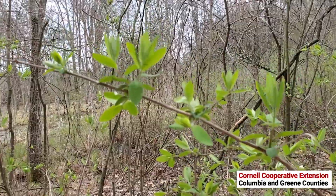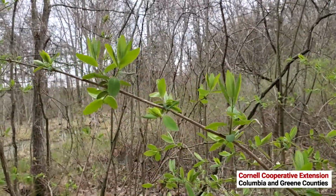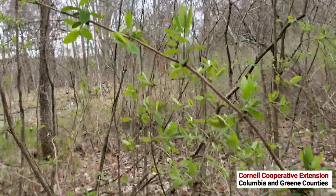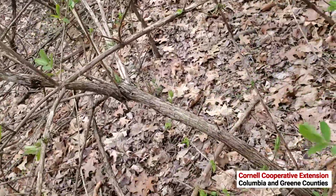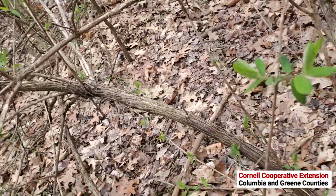You can see here the leaves are opposite. This is really easy to identify. The leaves are opposite. The flowers will come out in May to June. They can be white to pink. And if you look at the bark, you can see the bark is really quite distinctive. It's very grooved, and once you can identify one, you can identify this very easily.